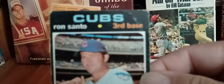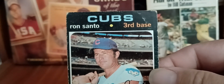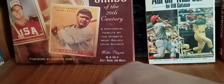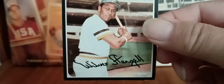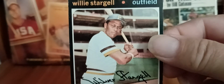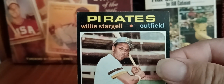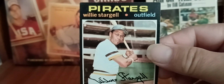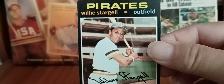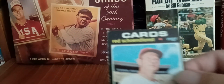Ron Santo, as you can tell, original card from my collection. These days, I'm sure I could get it for a good price. Nice card. Willie Pops Stargell, windmill type swing. I remember him and Roberto Clemente. My father was in the Army, on the Army base. All of us kids in '71, '72 wanted to be either Willie Stargell or Roberto Clemente. I still remember that. And I still have Willie Stargell's glove since I was a little boy. It's in my garage. Got to show it one of these days on one of the videos.